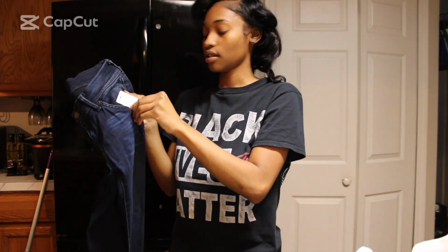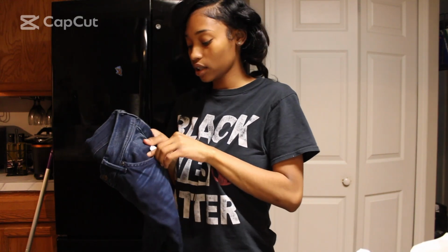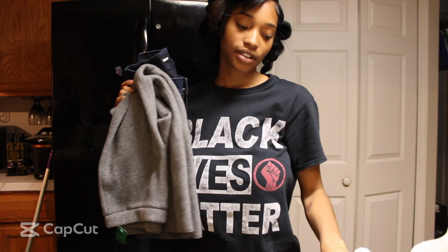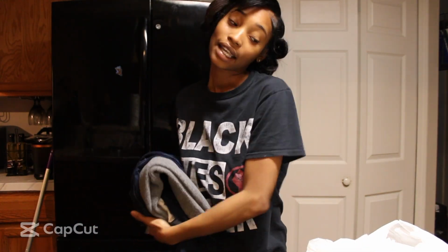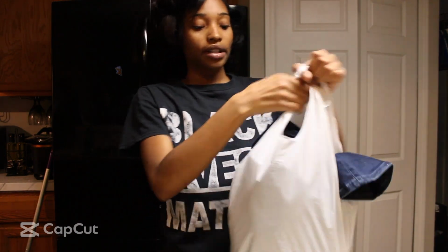The white t-shirt was $5 and it was a small. These were $6, these were $6, 12 plus this $5 t-shirt. I spent $17 on a pair of jeans, a pair of pants, and a t-shirt. So those were my recent pickups.